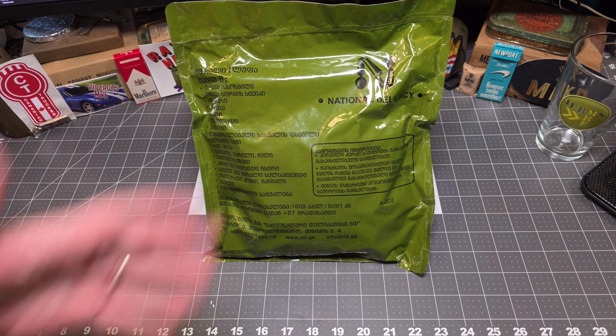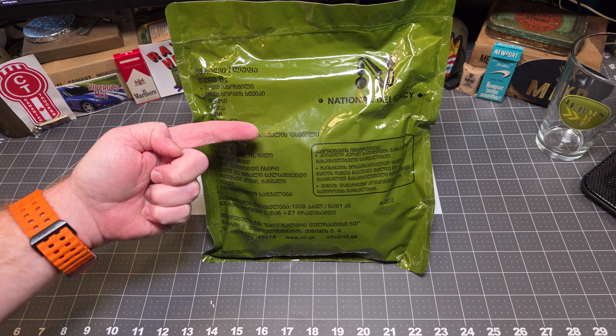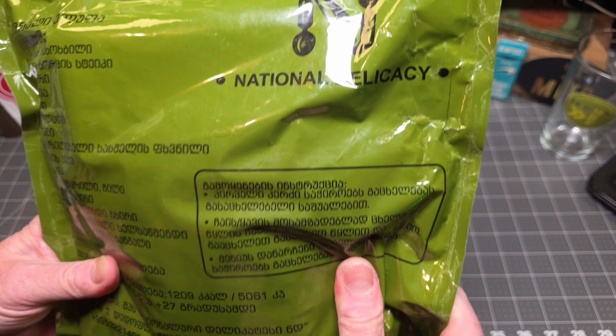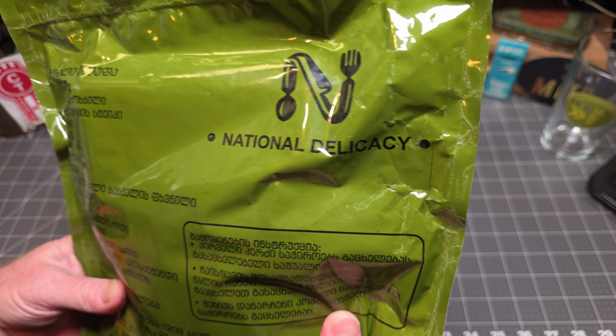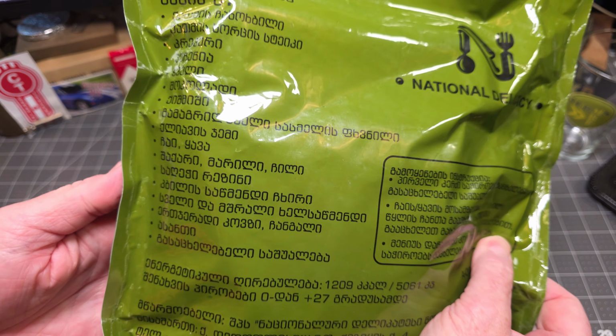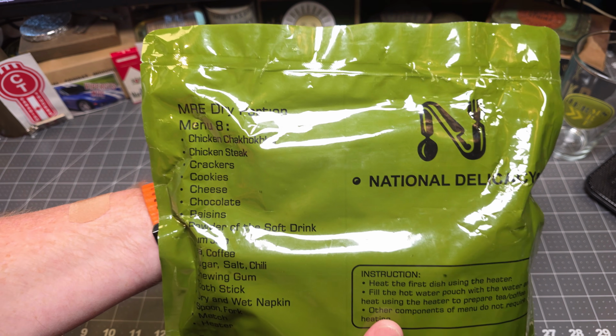What's going on? Germs here, back with another review. This right here, this is a pretty rare ration. This is from the Republic of Georgia, and this is going to be a single meal ration. This was produced by National Delicacy, a Georgian company. As you can see, it's Georgian on the front of the bag, but we've got English on the back.